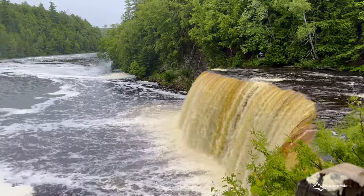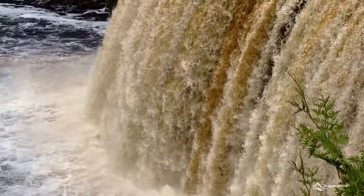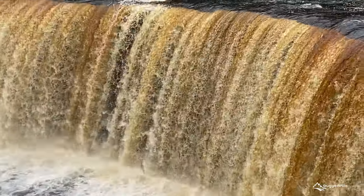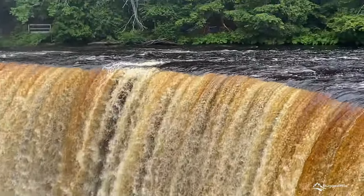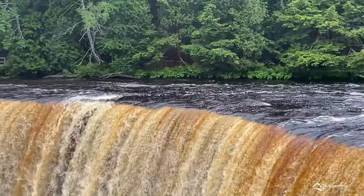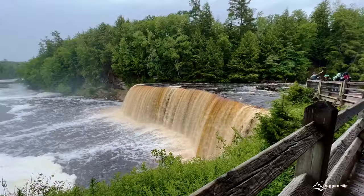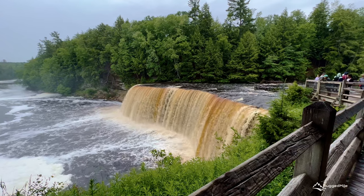With over 6,000 gallons per second flowing over the edge, the power of the water is incredible to see and hear. The amber color of the Tahquamenon's water is caused by tannins leached from the cedar, spruce, and hemlocks in the swamps drained by the river. Because of this, they have been nicknamed the Root Beer Falls by some locals.